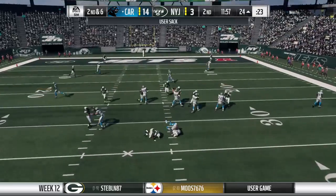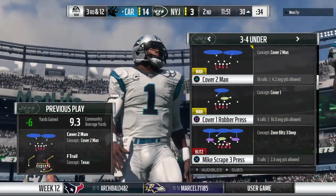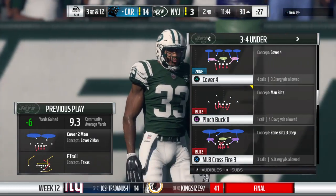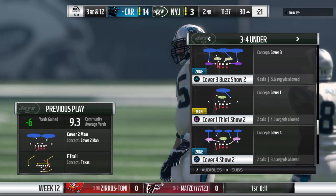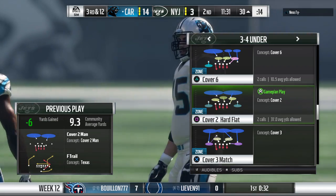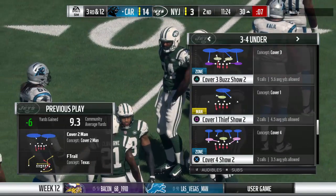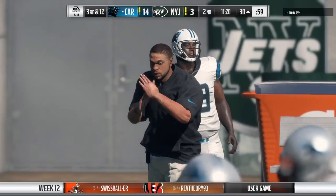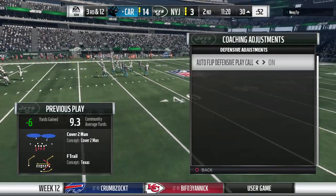Now Newton under pressure, and he'll go down. Sacked back at the 31. Bruce Carter in there to sack him for a loss of 6. And now maybe they want some extra time to talk about this third and long play as we'll get a timeout. They'll have 2 remaining as we step aside here in this second quarter.